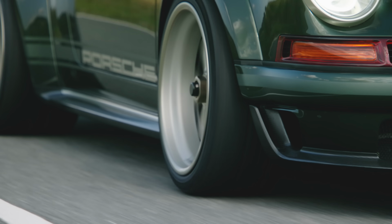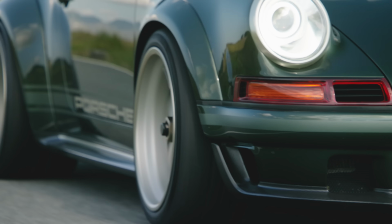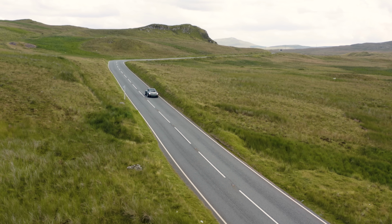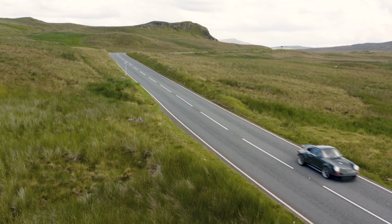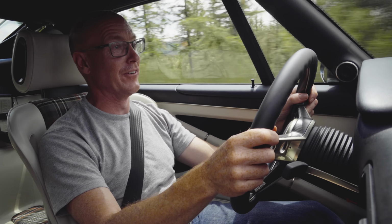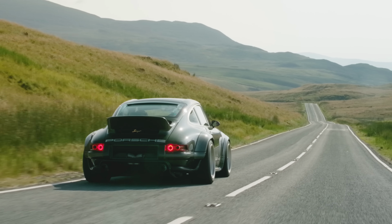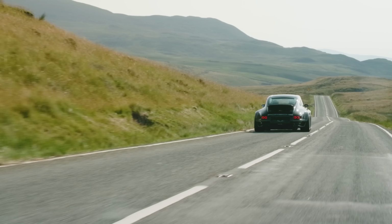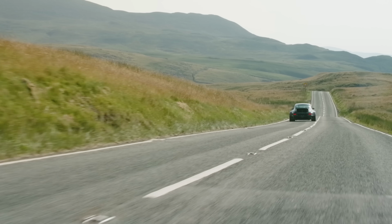Okay, the ride is slightly firm at low speeds, but if you want to change that, you know where the dampers are, it's easy. I genuinely think you could use this car every day if you wanted to. I know no one probably will, but God, they're missing out. I couldn't look at this in a garage and not drive it every day.